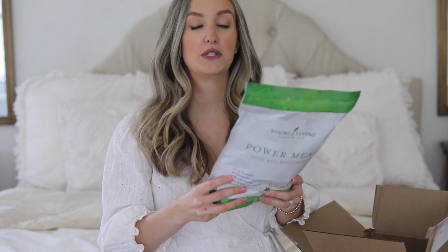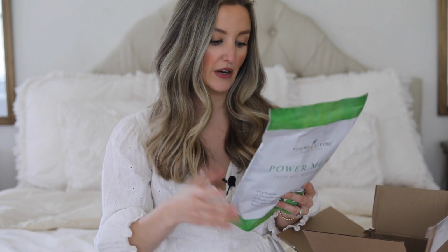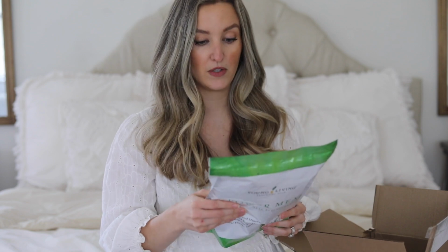Of course, eating the actual real raw fruit is always going to be your best bet, but it's nice that that's added in here as a bonus in addition to the protein powder itself. And it doesn't upset my stomach whenever I have this. I feel like a lot of plant-based protein powders can definitely do that. I don't notice that with this for me.